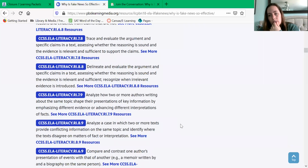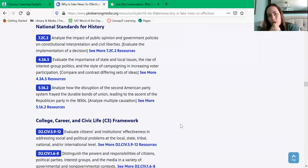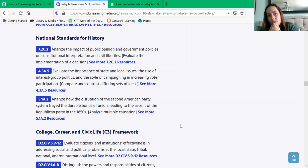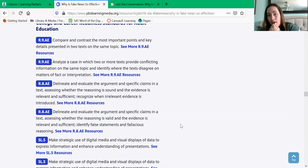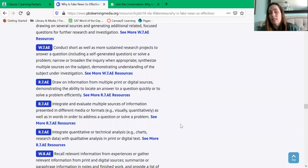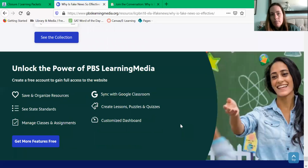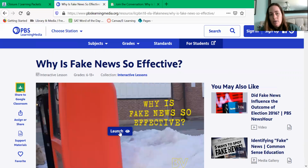Okay, so there's a lot of standards listed here because they're including them for all grades 6 through 12 for English. They're also going to tell you how it meets standards for history and other things. I mean, it's just one of those things of them saying, hey, we're supposed to get you to do these skills in these different subject areas. Here's how this lesson actually fits with all those standards. So, I mean, you can go on and on. That's pretty boring for you guys. So just remember, that's where it's at. You click the launch here at the top, and that way you can actually do that.